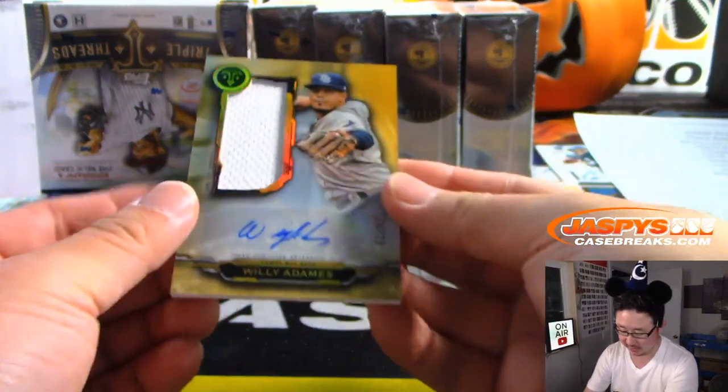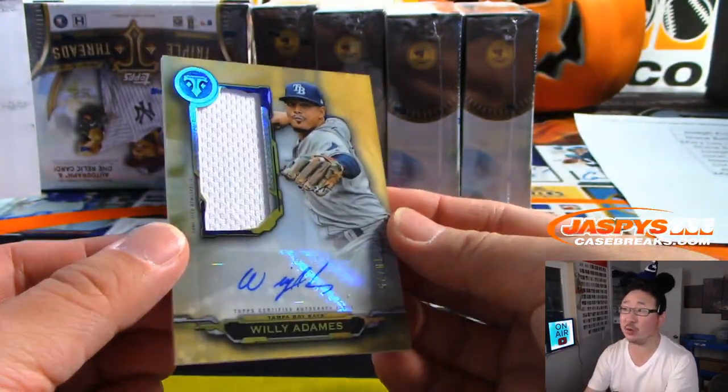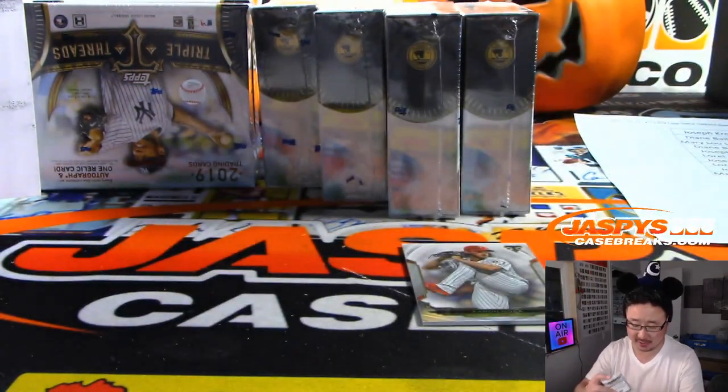We got Willie Adames. 18 out of 25, jersey and autograph for Darren Smith in Tampa Bay.